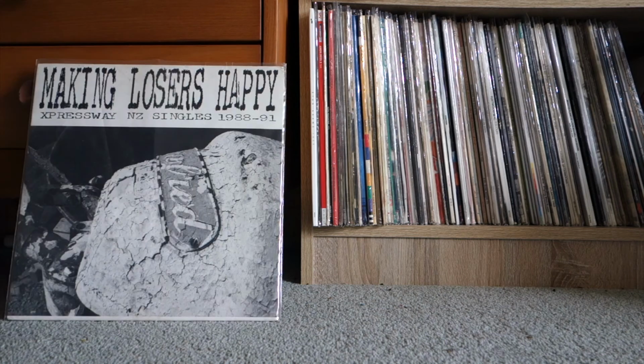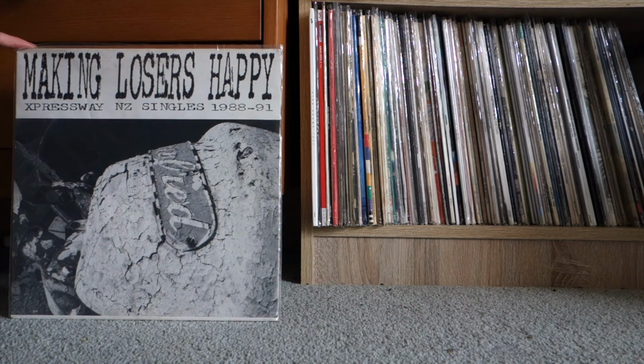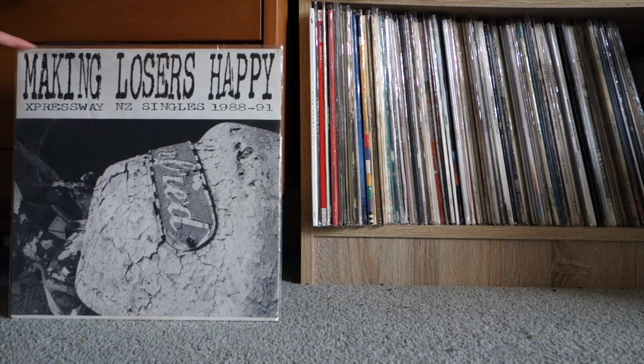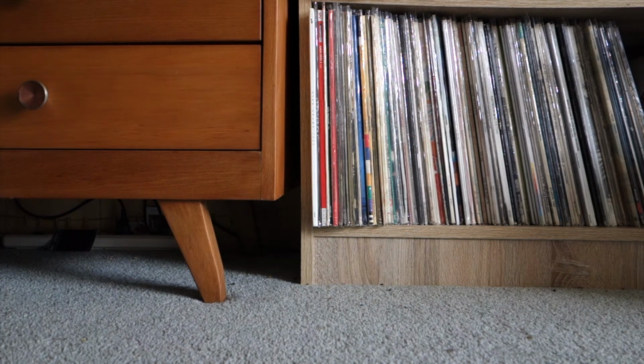And here's one of my all-time favorites. Expressway New Zealand singles 81 to 91, rock sounds, experimental sounds, post-punk sounds. It's all there. It's a great compilation. Please check it out. There we go, that's the end. Hope you enjoyed that.